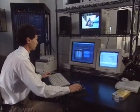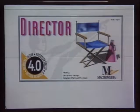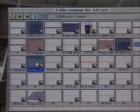Director is analogous to PageMaker on the print side. It's a place where we can bring together all the material that we make for a multimedia presentation. And although our digital video and sounds and scanned photographs may be put together in other applications, they're all brought in through Director's extensive importing capabilities and assembled and sequenced within Director. Version 4.0 boosted the number of media elements from 512 to 32,000 and increased the number of interactive elements designers can put on the screen at any one time.